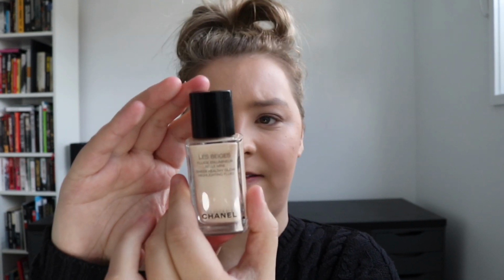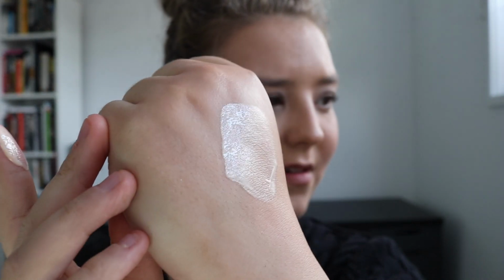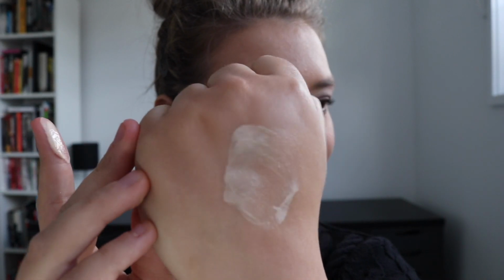Okay. And lastly for this video, I have the new Chanel Le Beige Sheer Healthy Glow Highlighting Fluid. And this is the shade in Pearly Glow. I spotted this recently at my local department store, and I don't know if it's limited or if it's just new but permanent. I'm pretty sure it is just new but permanent, but I will just double check and put it in the box below. That's the swatch for you. So really nice sort of pearly, sheer, illuminating fluid.